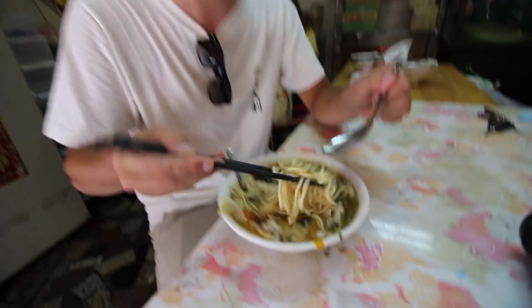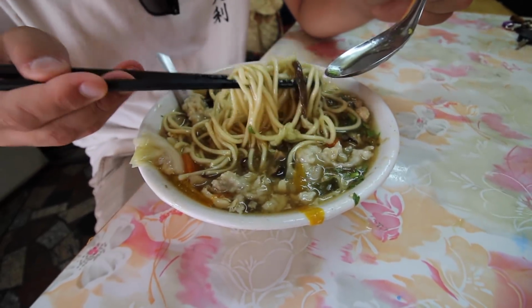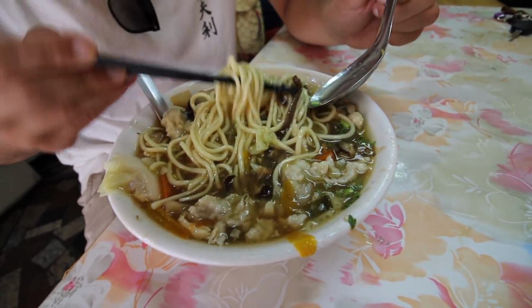Let's try these noodles. Oh man, that is delicious. And this is such a beautiful bowl of hearty noodles. Check that out. You can see all that thick broth just sticking to those noodles. Let's try these.